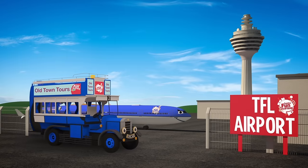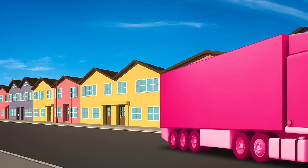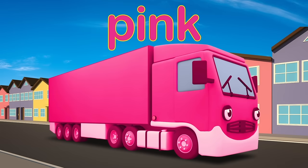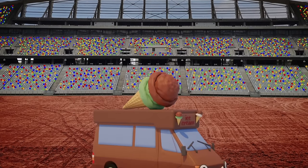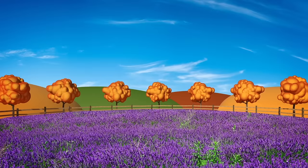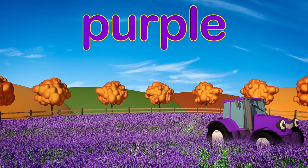Oscar the old bus looks almost brand new, with his paintwork shiny and blue. It's a very bright house, don't you think? Oh, it's Larry the lorry, huge and pink. I've looked everywhere, all over the town, to find our Vicky, chocolate brown. Trevor the tractor could hide for hours in that field of purple flowers.